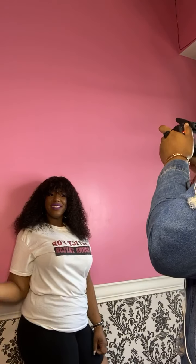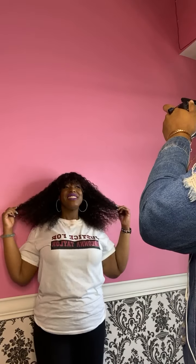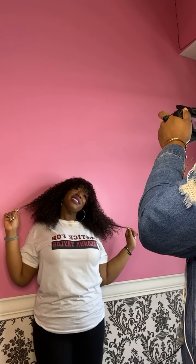My first wig that I am trying on today is a new wig. It is not on the website yet, so don't go to the website and look for this wig just yet. It'll be there very soon. This is wig number 548. This was originally wig number 159. So if you like this wig, it's wig number 548 or it's wig number 159.